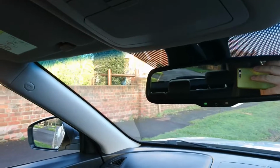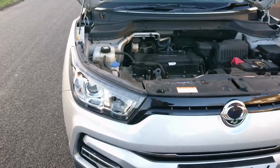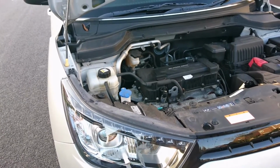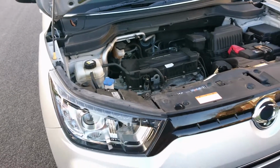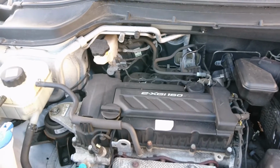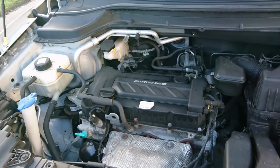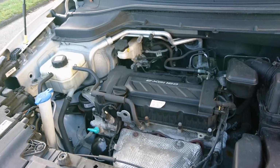Right, let's go and look under the bonnet. So this car doesn't actually have full LED headlamps. It's got LED daytime running lights. You can see where they run at the top of the headlamp unit, but the headlamps are actually just projector units. It's a minor detail, but if that's the sort of thing you really need in the car, then this doesn't have it. This is a 1.6 normally aspirated engine developing 125 horsepower. It's SsangYong's own unit. There is a diesel version of this engine available as well, but of course, as many of you know, we don't talk about diesels on this channel.